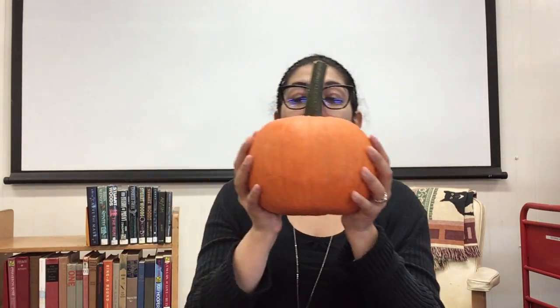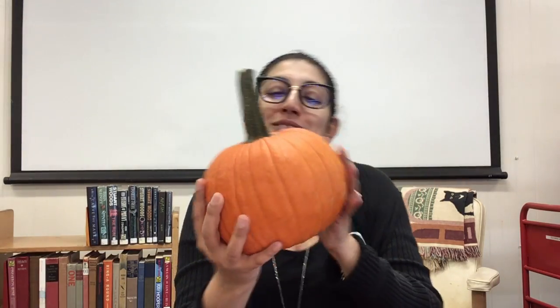Pumpkin, pumpkin on the ground. How'd you get so big and round?